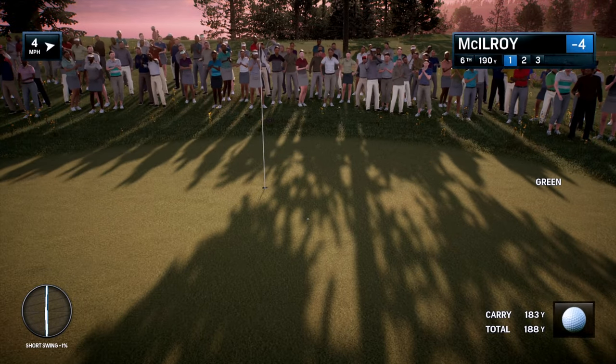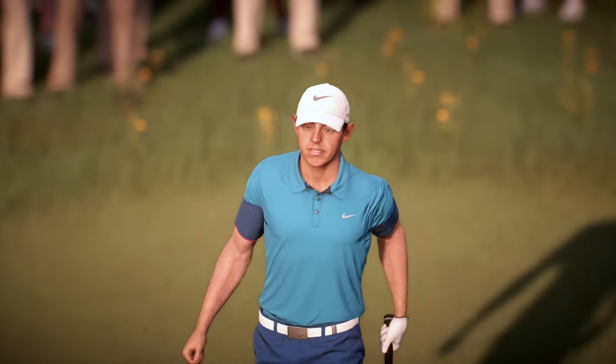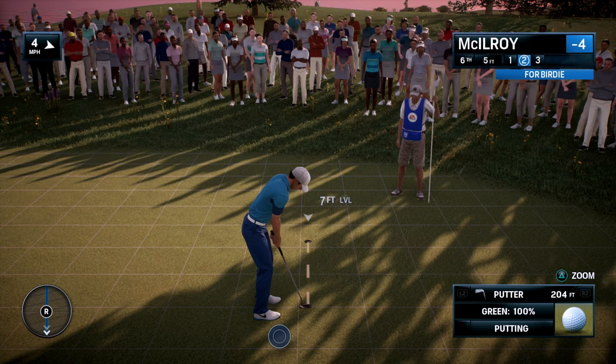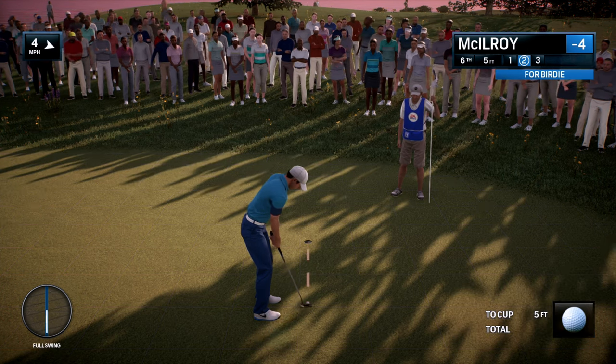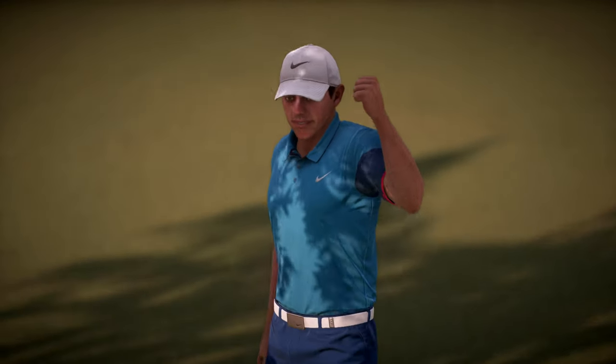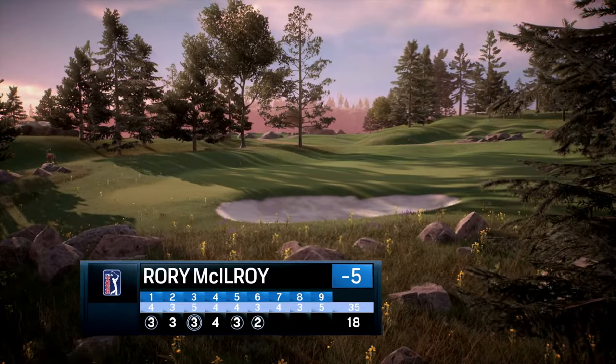Good chance now for a birdie. That was an outstanding play. Well, it's almost a guarantee there after that shot. Frank going for another birdie here, just to get on a real roll. Starting to heat up now. Back-to-back birdie. Well done.